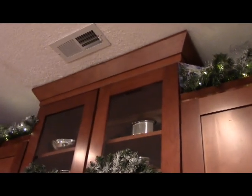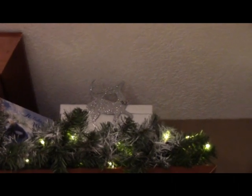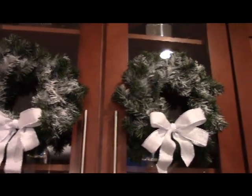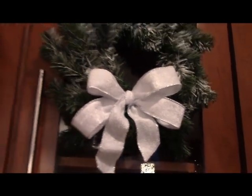On the two upper cabinets there, you see there's some garland that came from the garland that I made the wreaths out of. And then you can see another cameo appearance here with a Christmas card, and then there's some gift boxes adorned with the glitter deer. The center cabinet has two wreaths that have beautiful bows. These bows are used throughout the decor on my garland and my wreath.